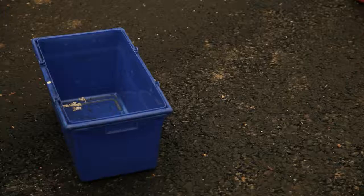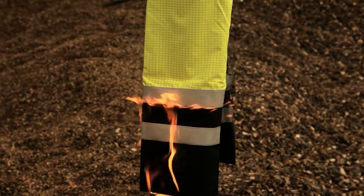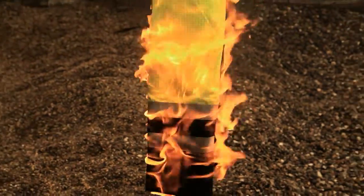Other important things to consider when setting up your refueling zone are to make sure you're away from any drainage systems, and that when you're finished using the fuel can, make sure it's safely stowed away in a bund. I can't stress enough how important it is to change your clothes if you get any fuel spilled on them. This is what can happen, even with flame retardant clothing.